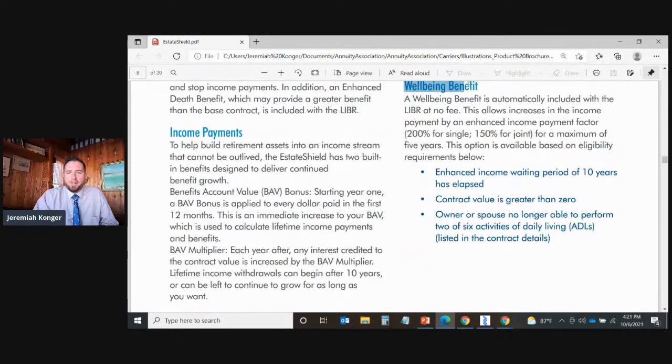They also offer a feature called the well-being benefit, which is automatically included with the lifetime income benefit rider at no fee. This allows increases in the income payment by an enhanced income payment factor, 200% for single life, 150% for joint, for a maximum of 5 years.